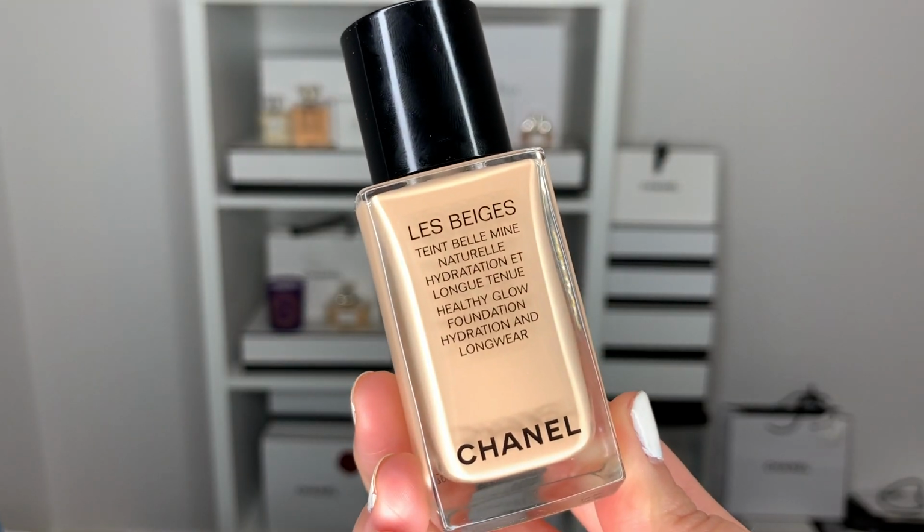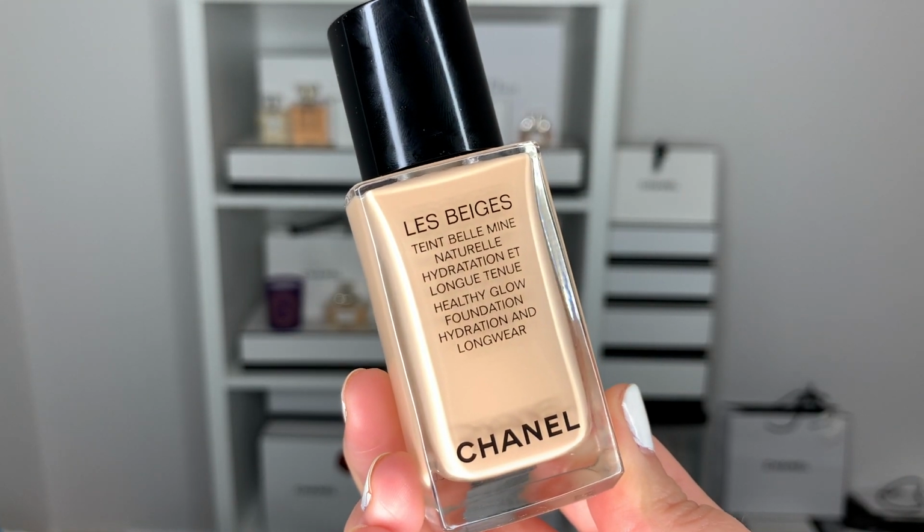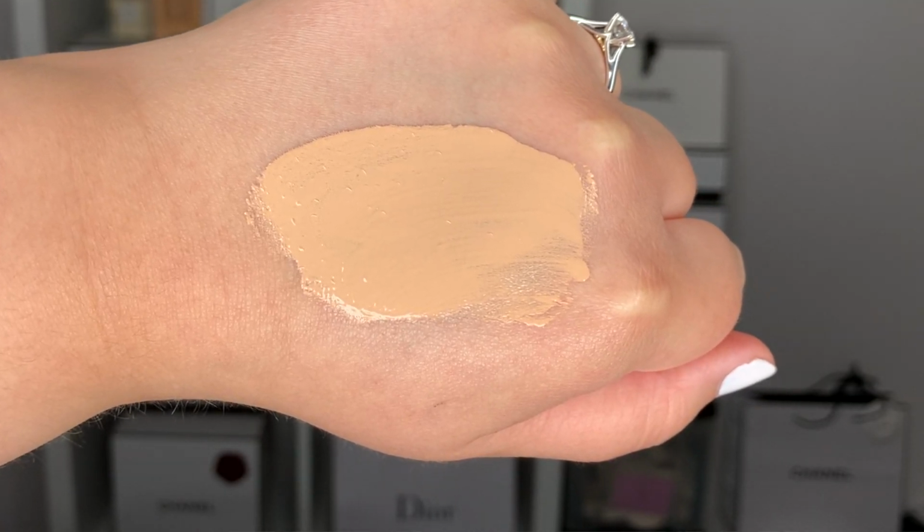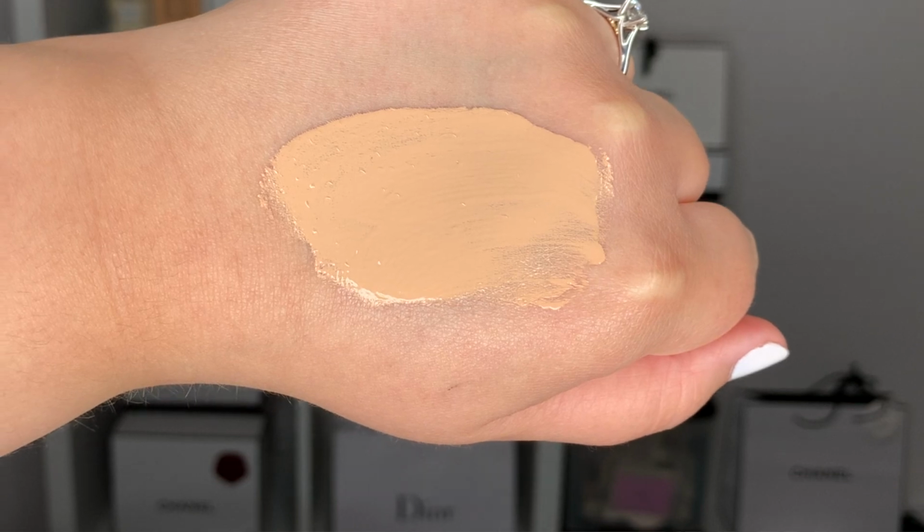All right, now we have a foundation here from Chanel. This is the Les Beiges Healthy Glow Foundation. It's hydrating and long wearing. I have the shade B30. Now, I did a review and wear test of this foundation a few weeks ago. Spoiler alert, it's fantastic. It's such a beautiful natural foundation. It keeps its luminosity all day long.